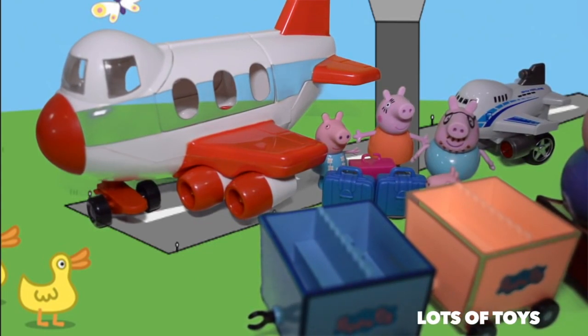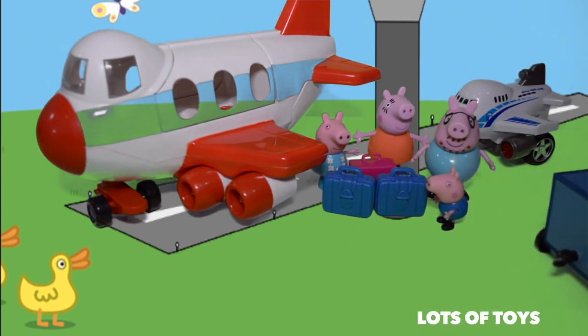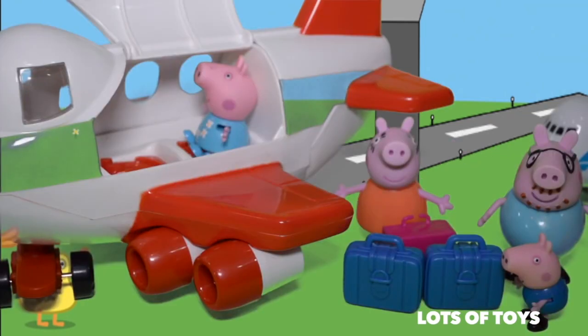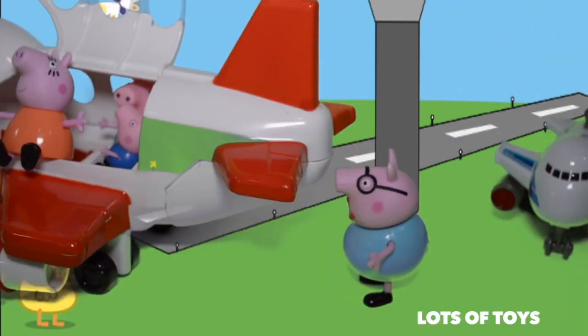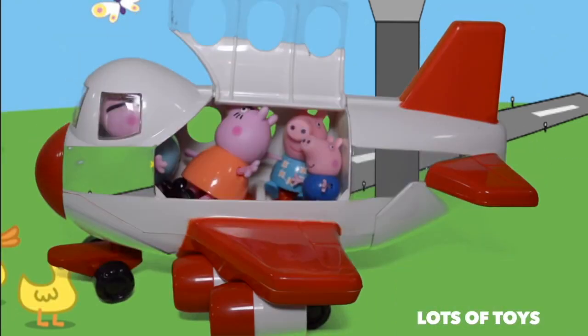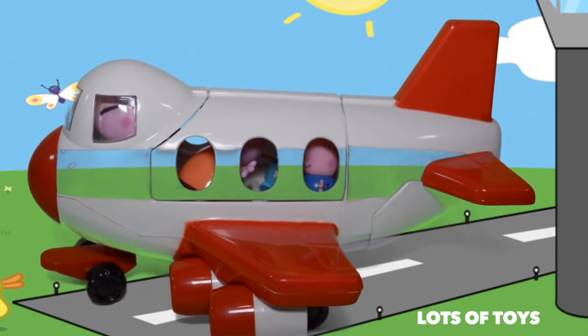Thank you, Grandpa Pig. Now we're ready to board. You kids hop aboard and I will load all the luggage. You too, Mommy Pig. Latch secure. Are we ready for takeoff, family? Yes, we are.